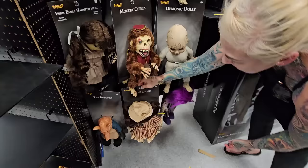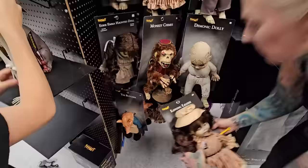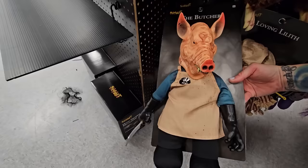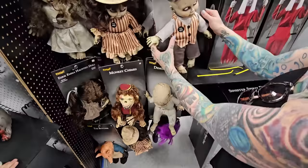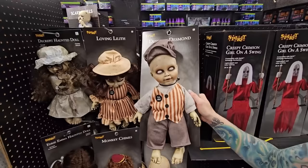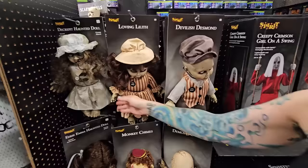Loving Lilith. Get this, the butcher. What? That's creepy. Mmm, demonic dolly. Devilish Desmond. You're my best friend for life. And death. Kind of creepy. Decrepit haunted doll.